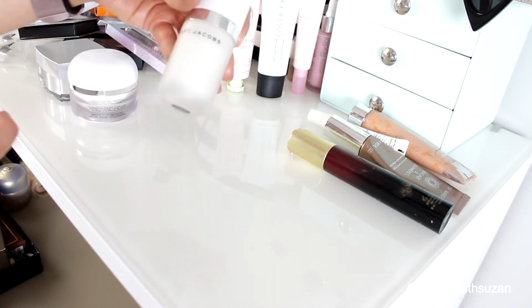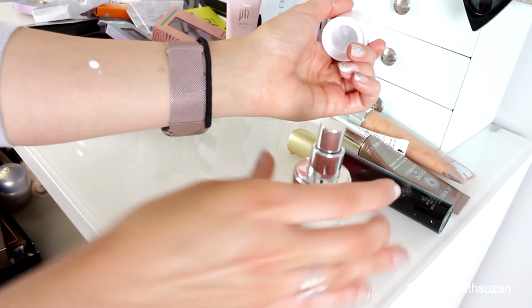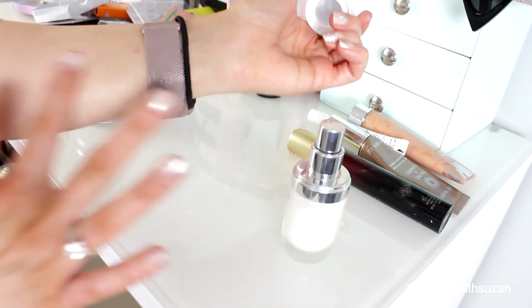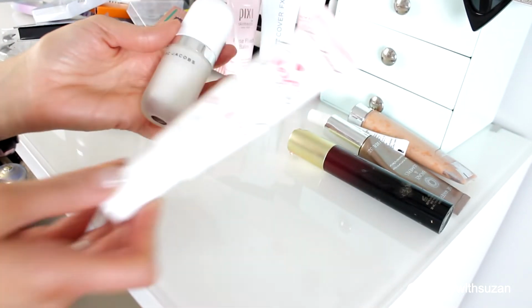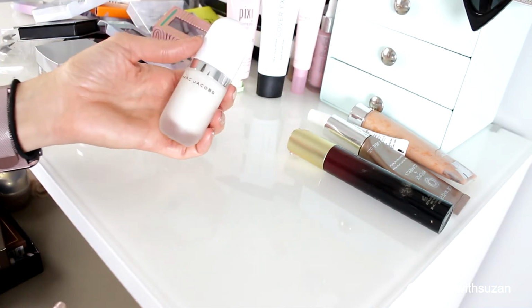Marc Jacobs, I really enjoy this one as well. This is very hydrating. It has coconut in it. It just feels like a moisturizer. It's really, really nice. Again, this reminds me a lot of the Hangover from Too Faced. I'll keep this one as well just because it's really hydrating and I have dry skin.